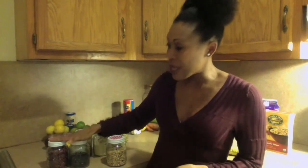Here we've got beans. Beans are another really good source of protein. You can have beans just by themselves. You can have beans with rice. You can have beans in your soups. You can have cooked beans, but chilled on a salad. Beans are very versatile, and they're something that you should have as a part of your diet.